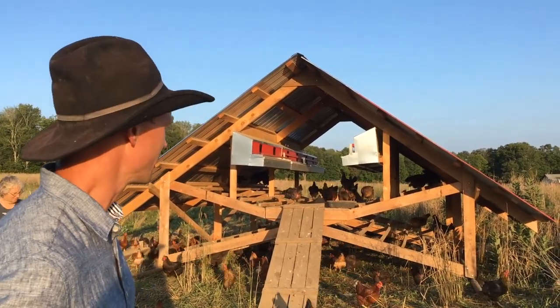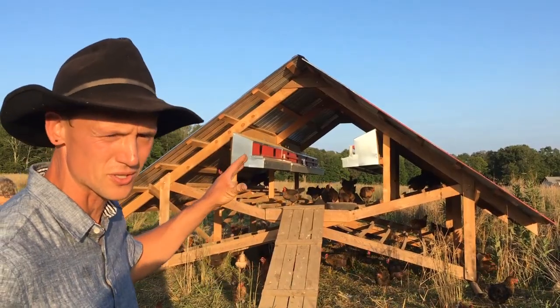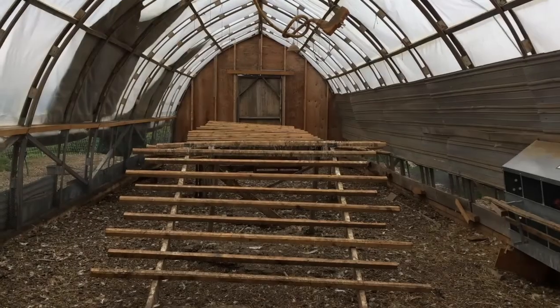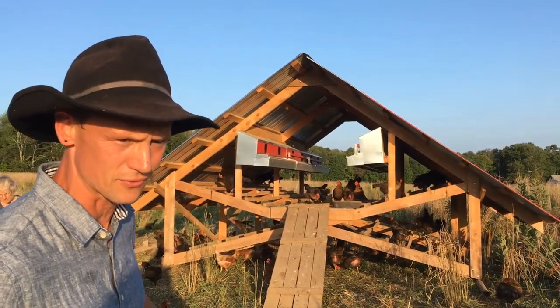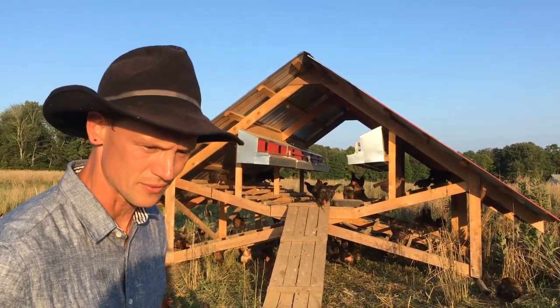In the summertime, we just use this for the summer. In the wintertime, they're in a greenhouse. This allows really good airflow, air ventilation in the summertime.